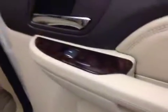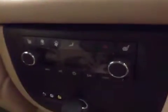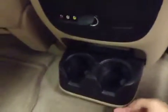You got power side windows. Center row is two bucket seats. Got a DVD system. Heated seats and rear climate controls. Cup holders at the feet.